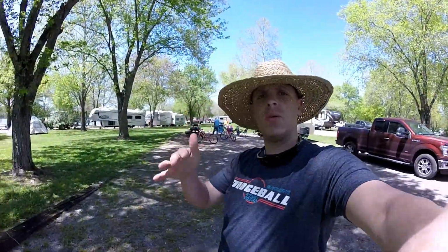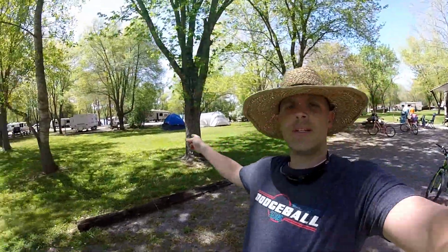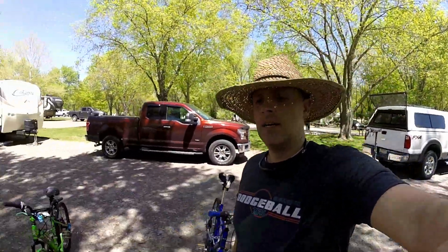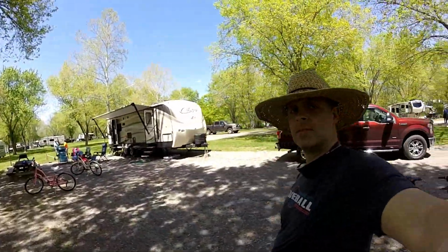Alright, so to show you 127, this is the site area. There are some neighboring sites around, but nothing that's sitting right on top of you. So it's pretty handy to have this much space. You've got a lot of area on these type sites.